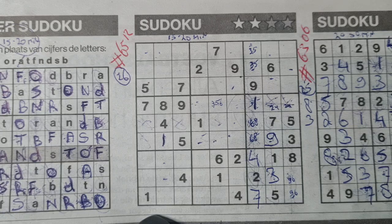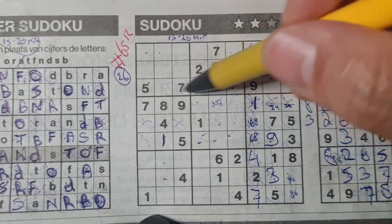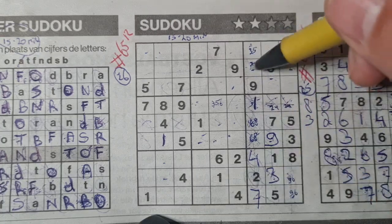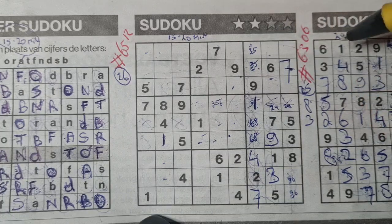So, and now, let me see, 7, yeah. 7 in this row, 7 in that row. So the row between, the second row, the only 2 places left for the 7 should be here or there. We see a 7 in this column, no 7 there. 7 should be there.